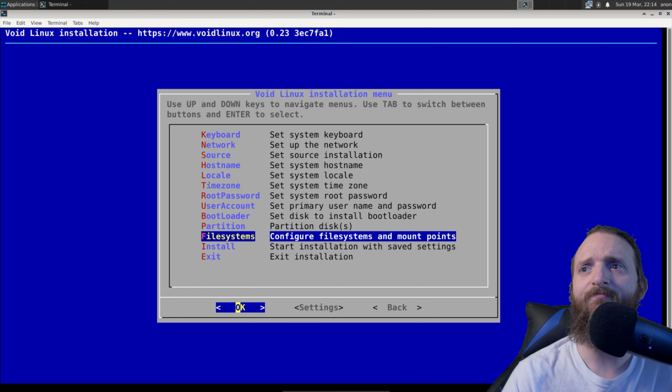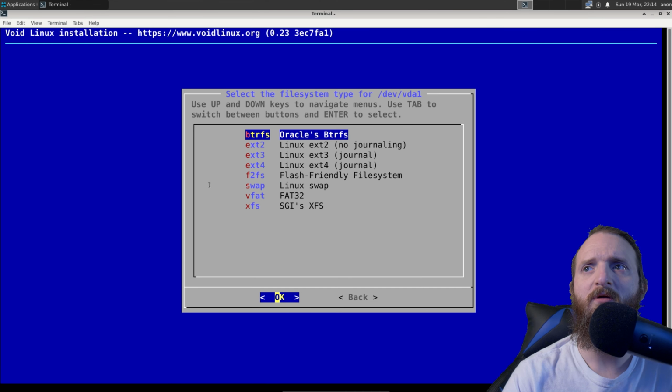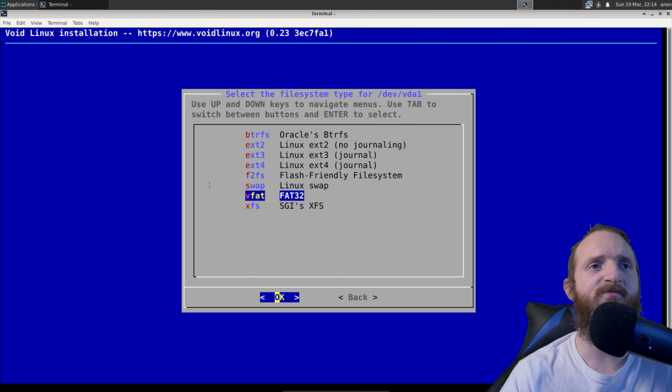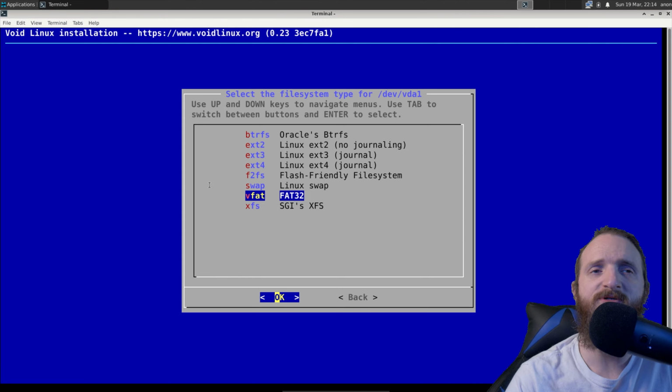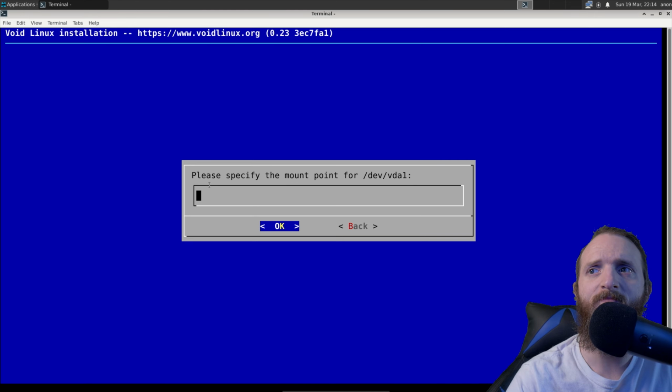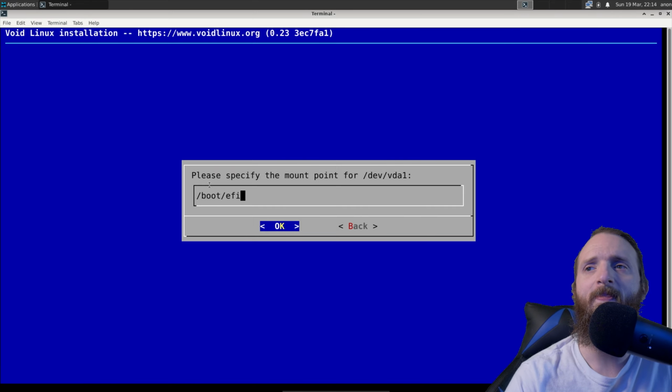We quit file system. So we're going to do the first one. Now remember, the file system for the EFI system has to be FAT32. So we selected the file, we select VFAT. And now the mount point has to be /boot/efi. Just like that.